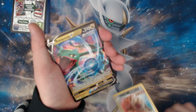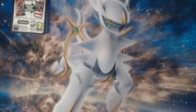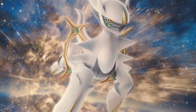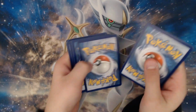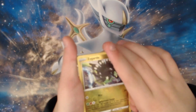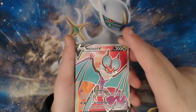Slaking and Rayquaza V. That one's not worth anything, I don't think. I've pulled that one before. Last pack magic. Come on, Umbreon. Come on, at least something over $10. Okay, we got a Zygarde. Oh, Noivern V.